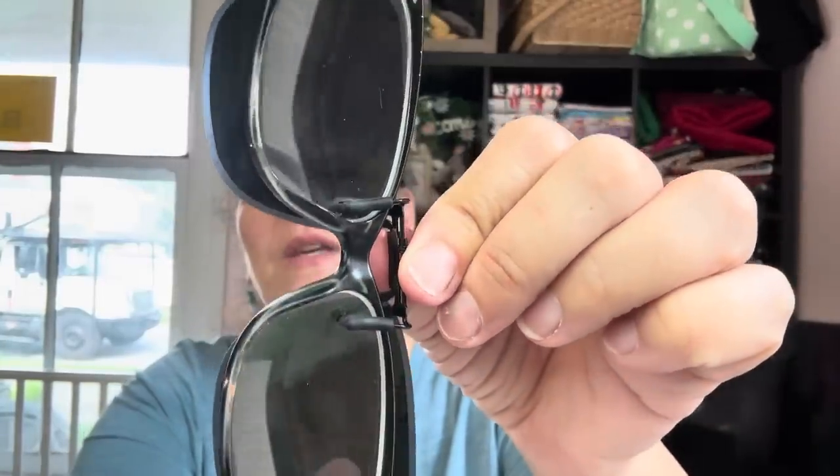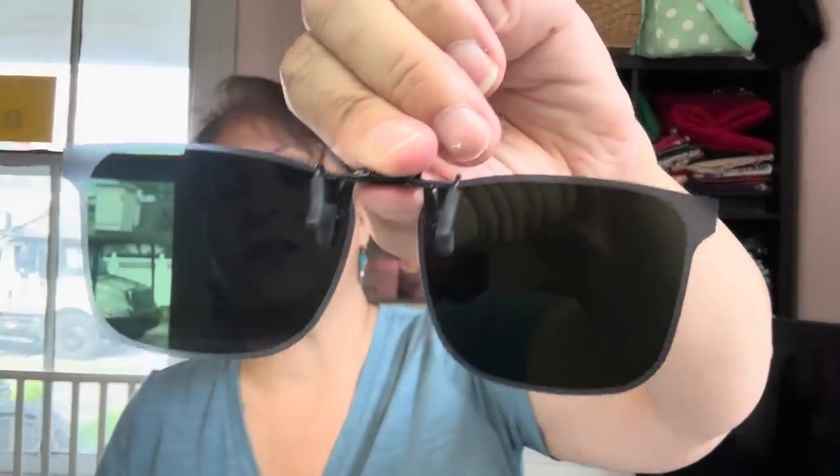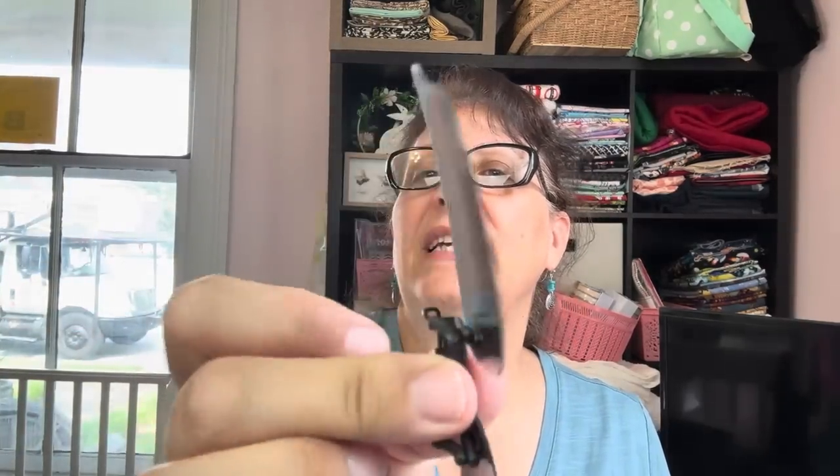So to get them on and off, can you see that? You don't see them. You think that they're going to impede your viewing, and they don't. You just kind of clip. I can't even explain how thin that is. Can you see that? They're really wafer thin. Having said that, I will wear these. These are not bad. I know they're going to help.